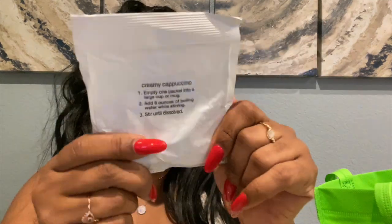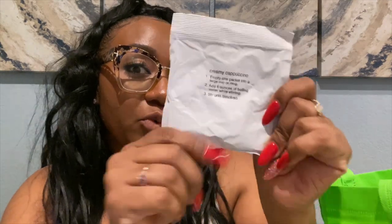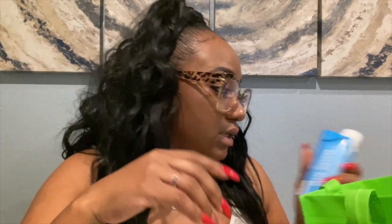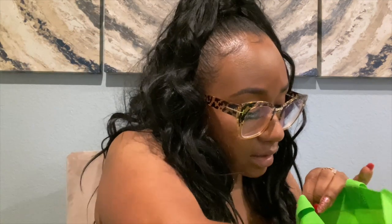And then this was another packet that was in there, and this is a creamy cappuccino. That's all that's in there. I don't know what the company is or what this is all about, but this is one of the items that was in my bag. And then I also got one of the Unjury vanilla protein shakes, and this one has 20 grams of protein. And then a few other things.